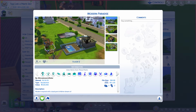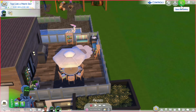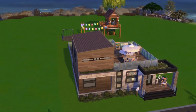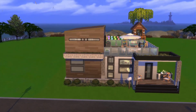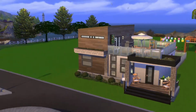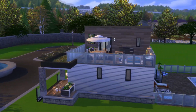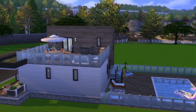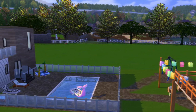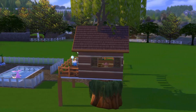No, not really. But let us go take a look. Oh, sure. I couldn't even get far away, could I? Yeah, I like the look of this build. And I'm a big fan of this treehouse over here. I think they did an excellent job at it. Excellent job.